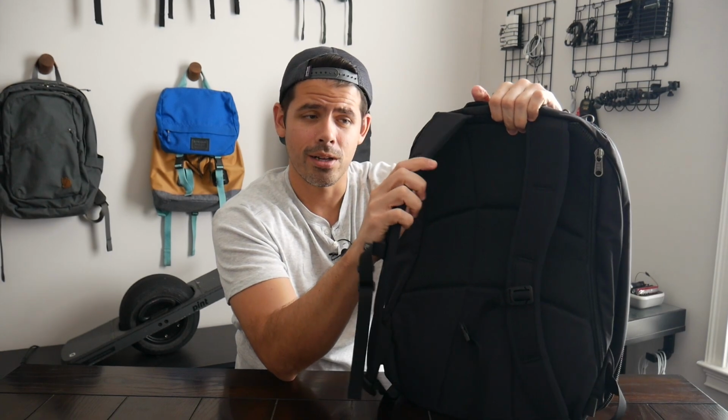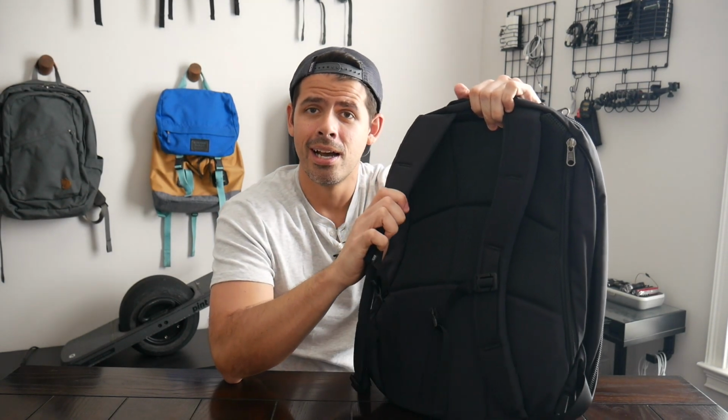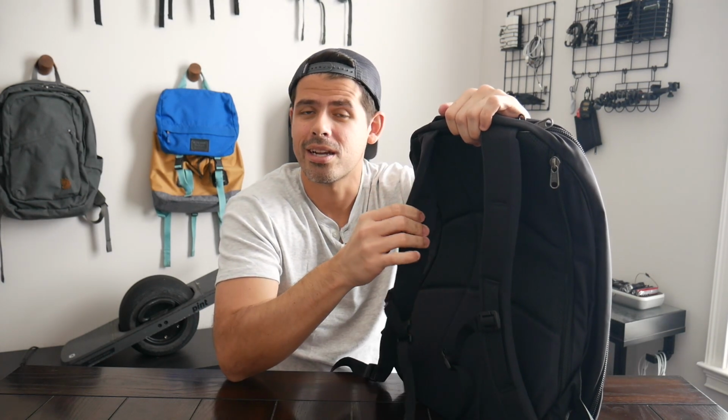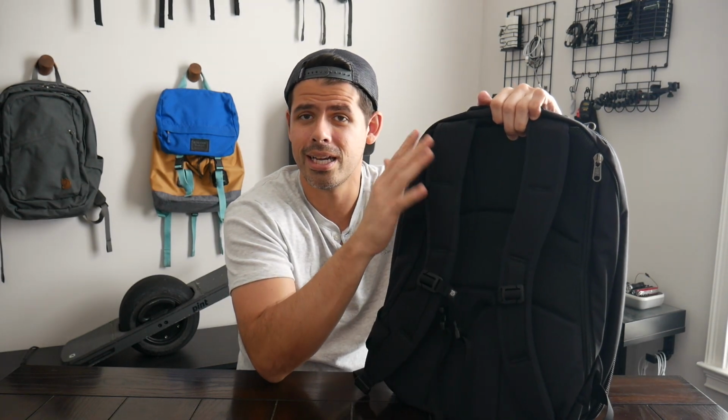The harness system on this is pretty comfortable as well. I know a lot of people really love Tom Bihn's edgeless shoulder straps. I like them a lot. They've been pretty comfortable. They're not my favorite of all the travel bags that I've used, particularly as they don't have any mesh, so they're not as breathable as I would typically like, but I haven't had any issues with these on any of their bags.